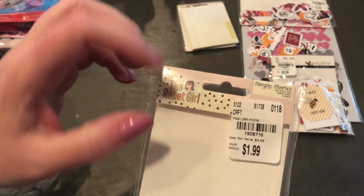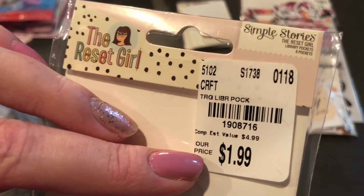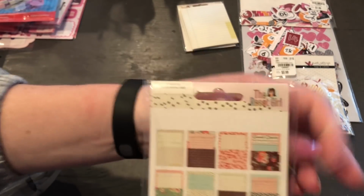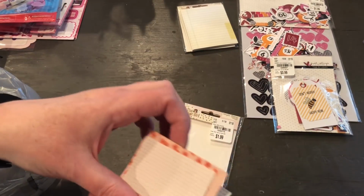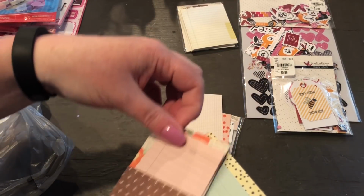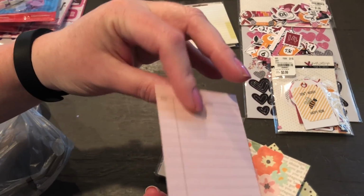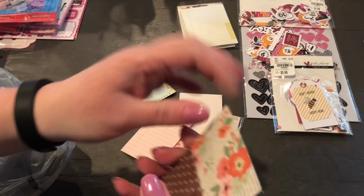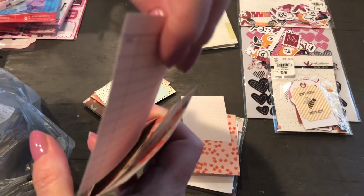Reset Girl, again, these are, I think, library pockets. There's the SKU number. And that's the back of it. 8 pockets and 8 coordinating cards. The only thing is I did already take these out and look at them, and there's that little library card. It says memory and date. You can see the paper is folded over and the flaps are on the inside, so it catches that as you put it back in.